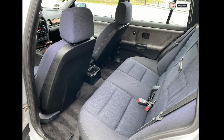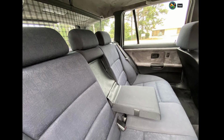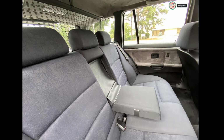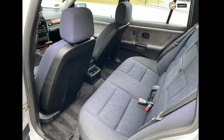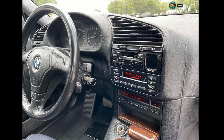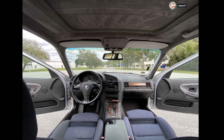The net in the back is cool. That's like a factory thing too, right? Yeah, because you can see where it hooks up there at the top. It retracts from the bottom, and you hook it up there. Put your dog back there, or your kids, whatever. I think it's a cool car. It's a great car for a handyman or a plumber or something. Or just a normal guy.